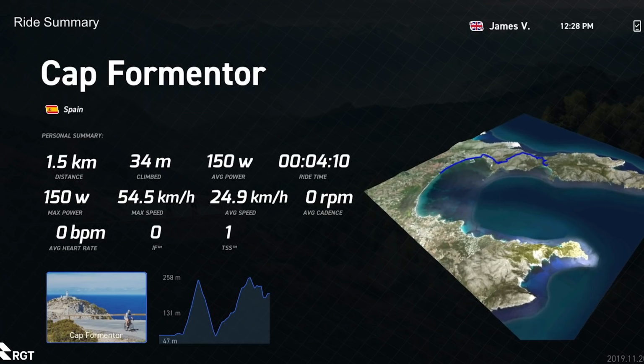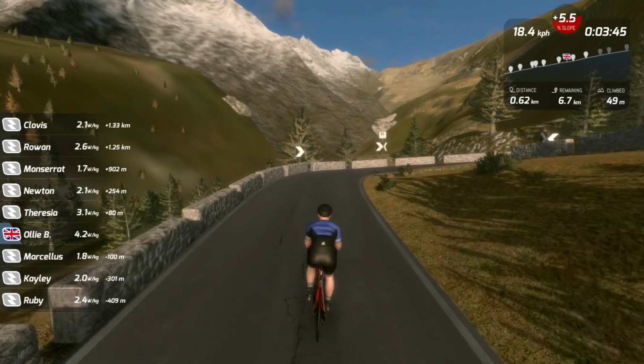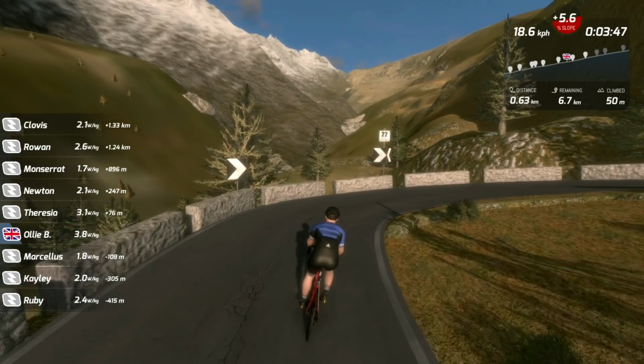Perhaps the best news about RGT Cycling is that to access many of the features is completely free. So if you want to ride the Stelvio virtually or Formentor like I've done in this video, then you can. It doesn't cost you anything. However, to access all of the features, so things like structured workouts and the magic roads, there's an additional $15 a month subscription.